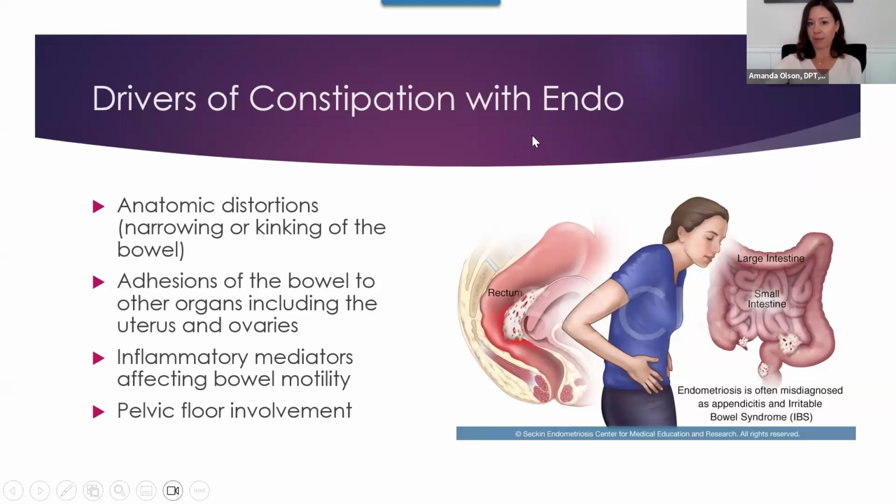So some of the drivers of constipation with endo might be the anatomic distortions of the endometriosis causing narrowing of the bowel itself or creating kinks where it's difficult for the stool to pass. They may also have adhesions of the bowel to other organs, including the uterus or the ovaries. And they can fluctuate with some inflammatory mediators affecting bowel motility. They may also have pelvic floor involvement.